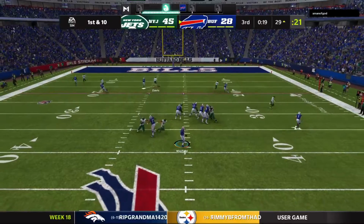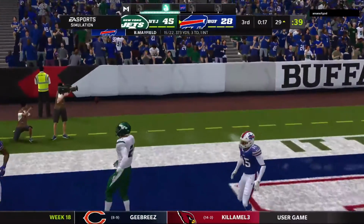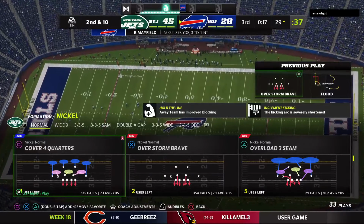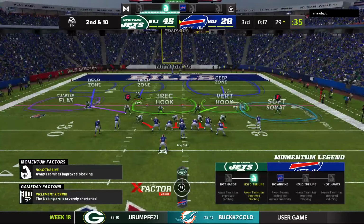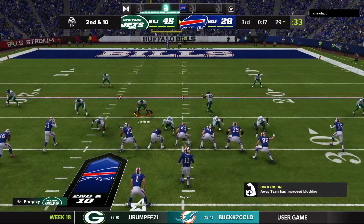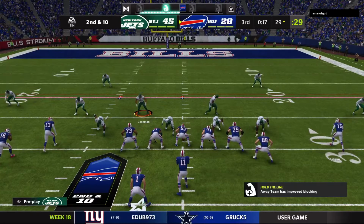Mayfield on 1st down. Letting one go deep for the end zone. And this one is incomplete. After what they faced during this game where they've given up a ton of yards downfield, there has to be a measure of revenge right there for the secondary. They've been shredded throughout the game and finally forced an incompletion.